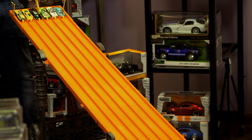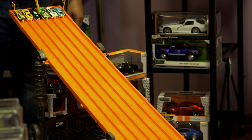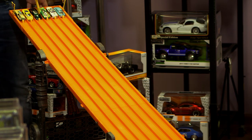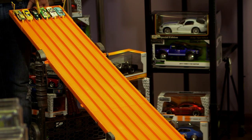Everybody get their beers, popcorn, and peanuts. Ice cold beer here. Let's go, let's give her. Here we go. Here we go. Start your engines. 3, 2, 1, go, go, go.